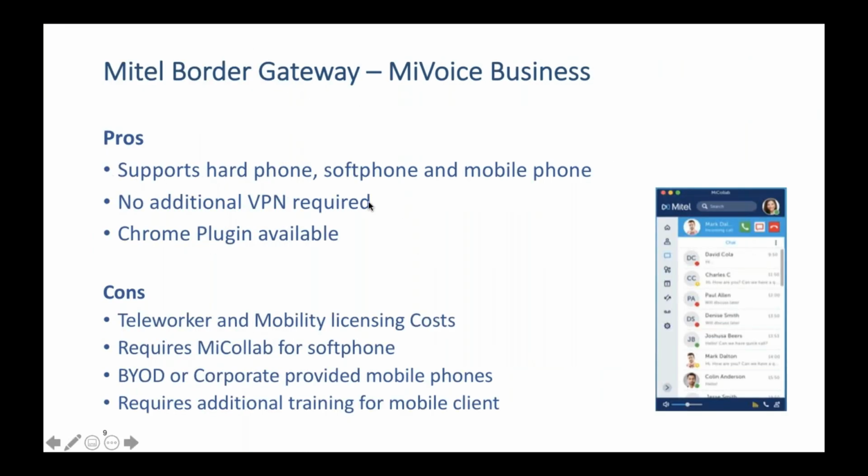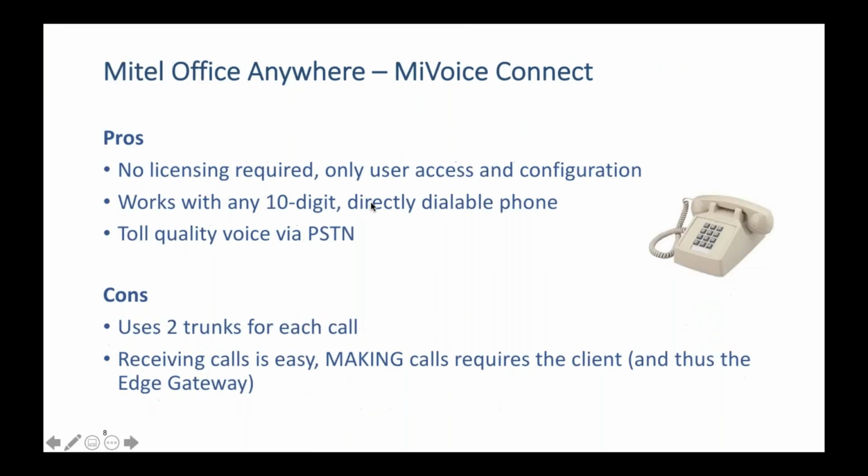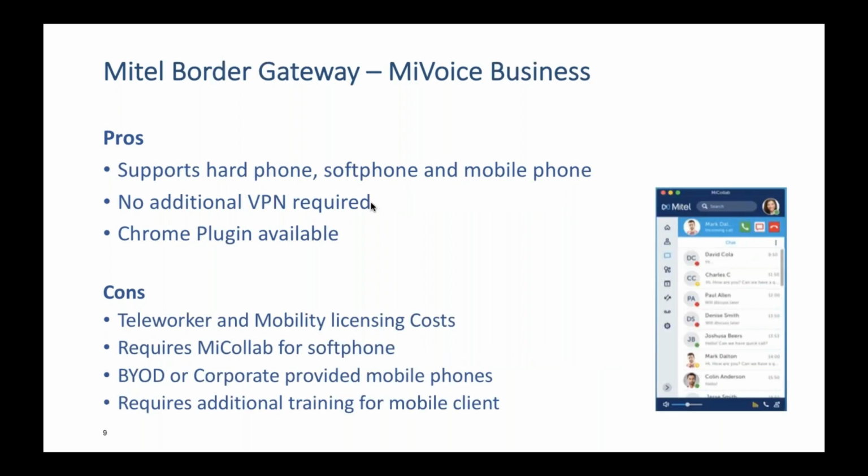So Office Anywhere: no licensing, works with any 10-digit number, toll quality voice. It does use 2 trunks, and making calls from your corporate identity, there are some ramifications there. Okay. Kurt, Mark, feel free to interrupt me at any time.